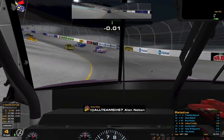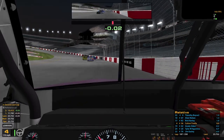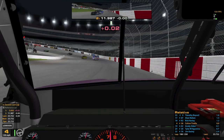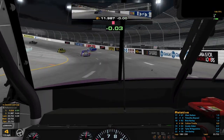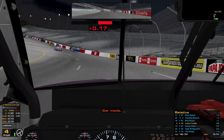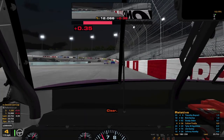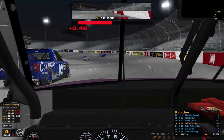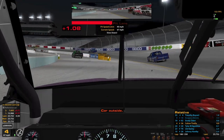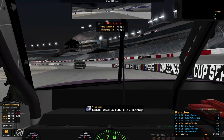Thank you. Should be able to let him by here. Oh, I'll let you by low here. Car inside. Still inside. Clear. The gap in front is now 5.3 seconds. Car outside. Outside, clear. Hit road. Thank you, Timothy.